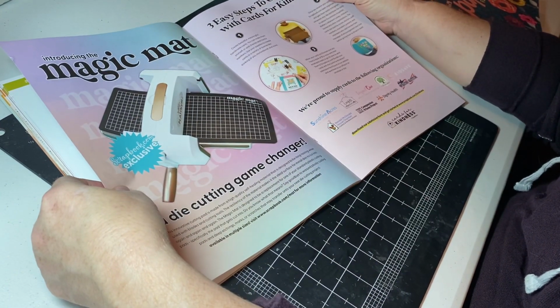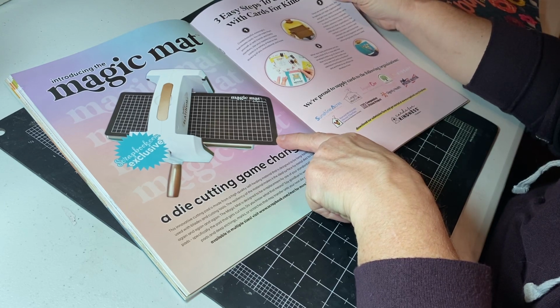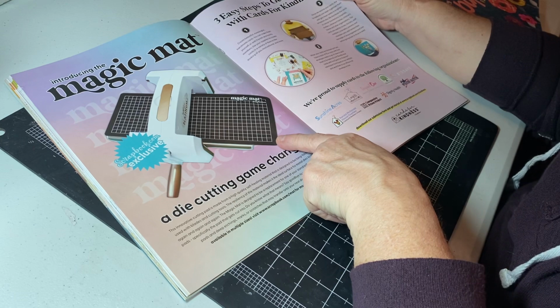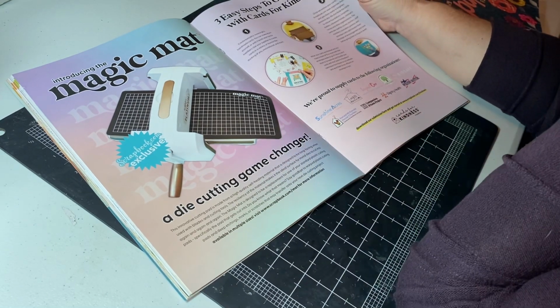That's a different die cutting machine that I've never seen before. Magic mat. It's called Platinum. Platinum? Ever heard of that?